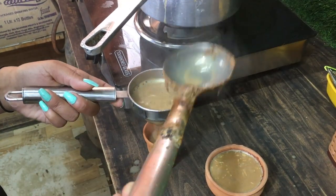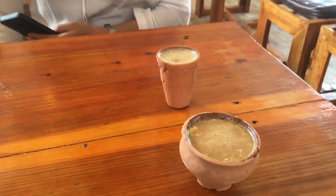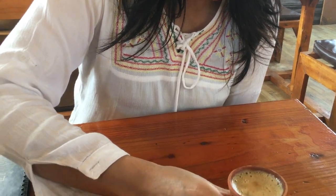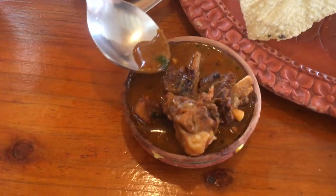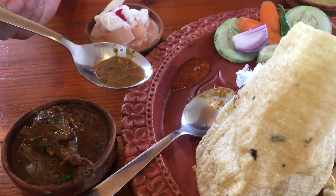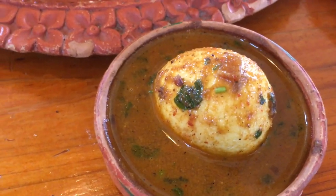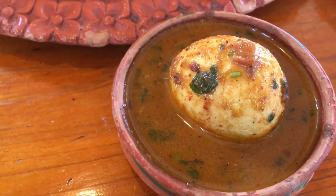Same tea only, but in Sai Chai we add some dry fruits. This is mutton. Yeah, I think so because of the mutton. If you want to have pure Bengali food, it is not at all. See, even the egg, it is not fried much. It is just boiled and then they put it in a curry.